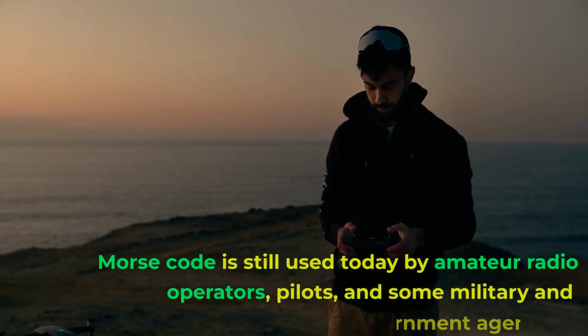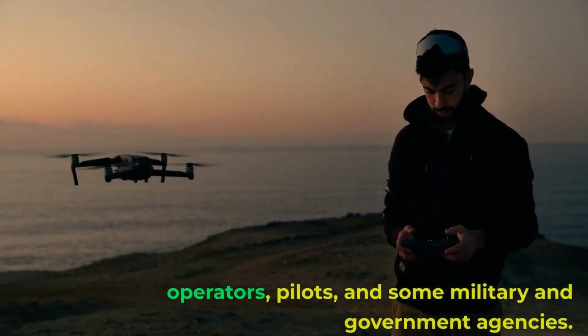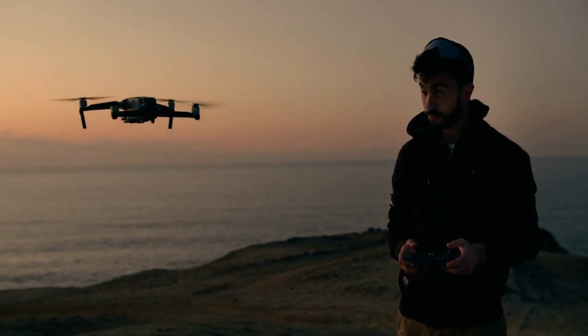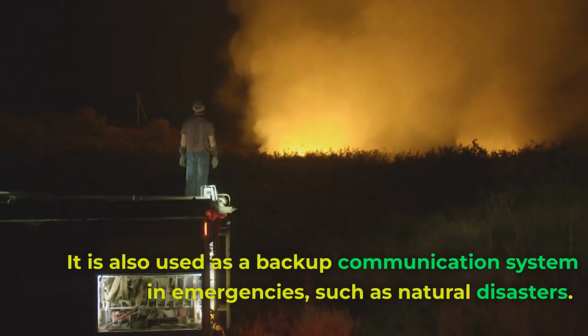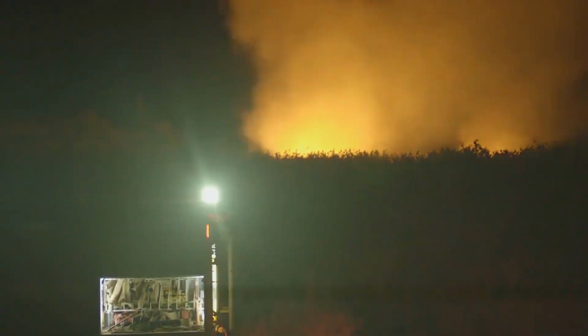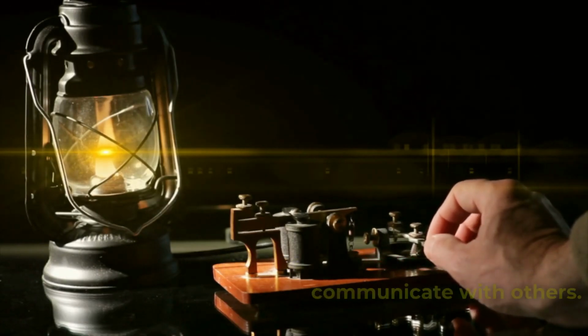Morse code is still used today by amateur radio operators, pilots, and some military and government agencies. It is also used as a backup communication system in emergencies, such as natural disasters. You too can learn Morse code and use it to communicate with others.